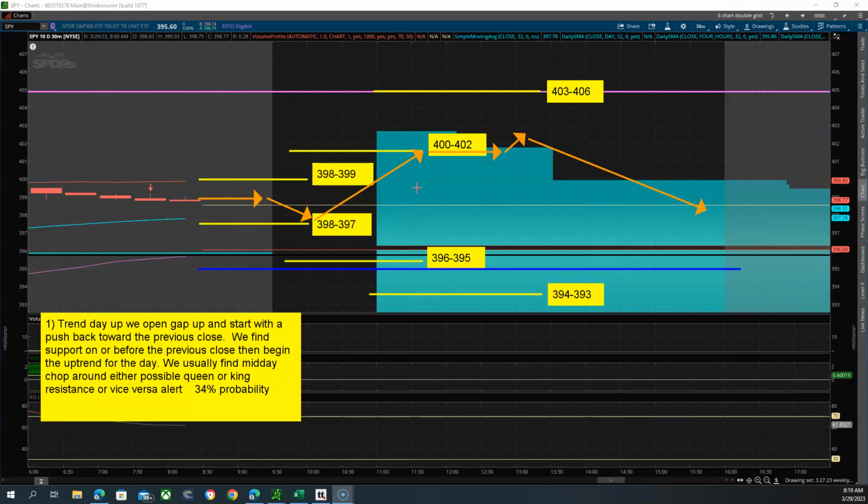Mind you, pretty much a lot of that uptrend has already happened in the overnight session, so don't be surprised if we are at the highs for today. Either way, we usually find our midday chop around the possible Queen or King resistance area, but today we definitely want to focus on the Jack and Queen resistance areas.